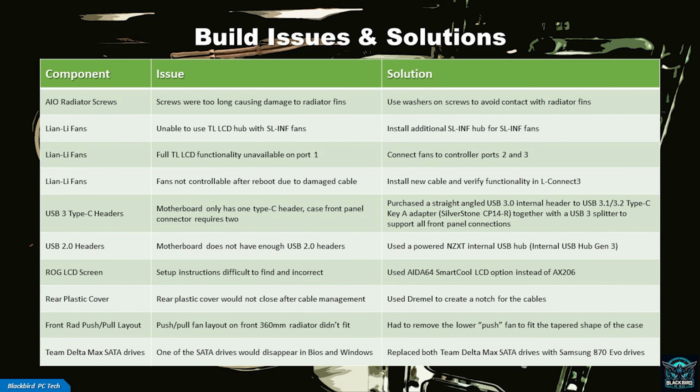I'm actually really happy with how this build came together, but as I alluded to earlier, it certainly wasn't easy. During this build, I seemed to run into issue after issue, which significantly increased the build time. So I put together a table to summarize the issues I came across during this build, and importantly, how I was able to solve them.